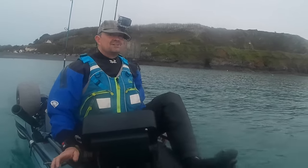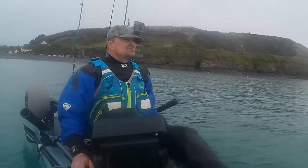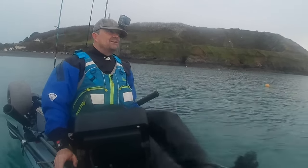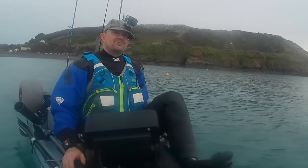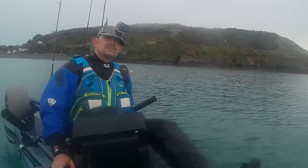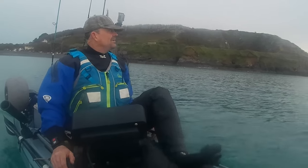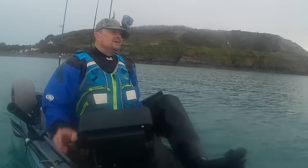And the tides, well, they're not massive, they're not tiny. So there is potential for some fish today, definitely. Plus we've had really crap weather all week, so I don't think many people will have been out fishing on these inshore reefs. So yeah, fingers crossed we're going to catch.